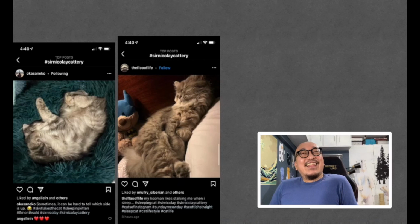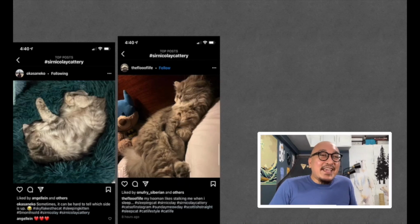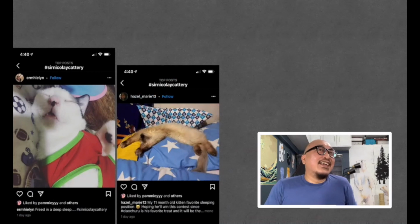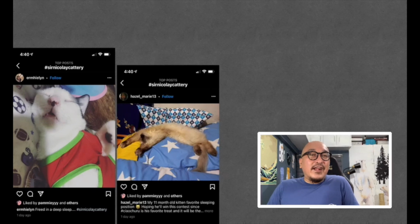Right. And then the Floof Life is here saying, my human likes stalking me when I sleep. Yes, and you took picture of it. Very cute teddy bear, Batman teddy bear. Okay, Ermeline, oh my gosh. So this cat sleeping with mouth open, freed in a deep sleep. Then Hazel Marie 13 here, my 11-month-old kitten, favorite sleeping position, hoping he'll win this contest since Chow Churi's favorite treat. Okay, good luck Hazel Marie.